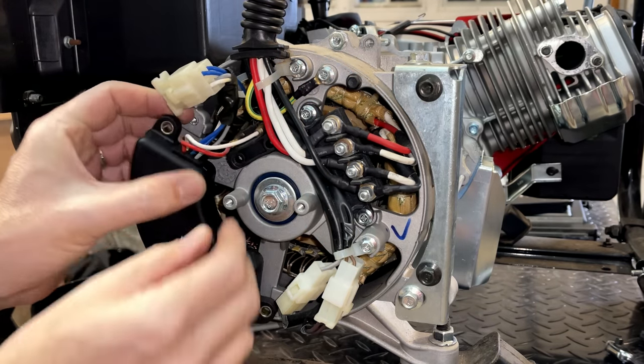Then we have the black wire from the low oil module. That's what grounds out and kills spark. So we need to connect that to the ignition coil right there. We also have two more plugs feeding the ignition coil. Both of them come from the control panel. One of them is the ignition switch, so when you shut the switch off, it kills the spark. And the other one actually gets power from the ignition coil.